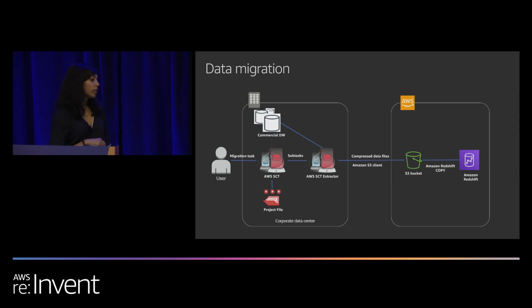This is a similar picture, but with a little more detail on how your on-prem side differs from your AWS cloud. Has anyone used Snowball at all? Okay. It's a data transfer device, basically a huge device with a bunch of hard disks where you could store a lot of data. It's 100 terabytes in size. So if you have really huge databases and maybe a poor network, you could consider using Snowball instead of migrating everything over the network using an S3 bucket.